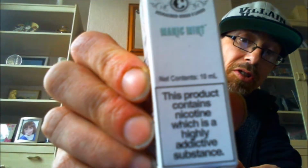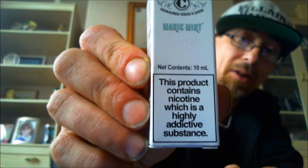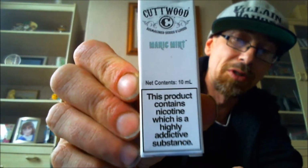yes, we've got the traditional warning, which we're now all used to, even though every single vaper on the planet knows it's complete pap. This product contains nicotine, which is a highly addictive substance. No, it's not. Right, we've got the warning here. Harmful if swallowed. Keep out of the reach of children. Wash hands. It's basically the normal. If swallowed, rinse mouth and call a doctor or poison center if you're feeling unwell.